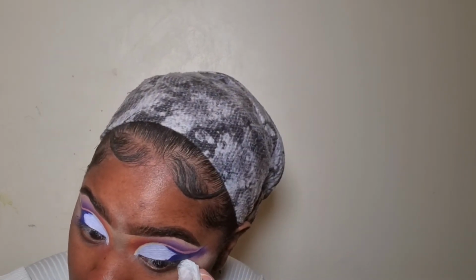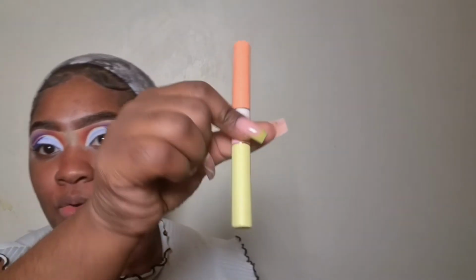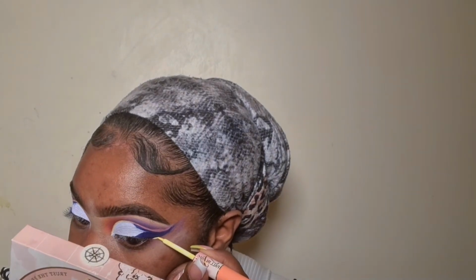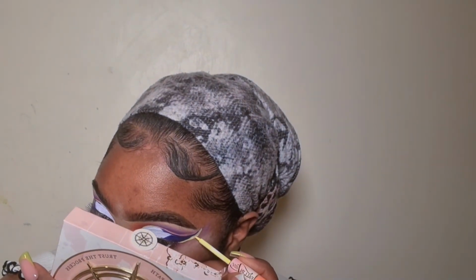Where I want to take off, I'm going to just take a piece of tissue or wipes can be used. Look how easy that was. I'm going to go back in with the yellow liner and I'm just going to make a line. Now that I've made the line right there.